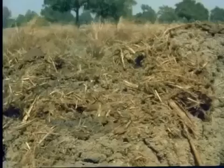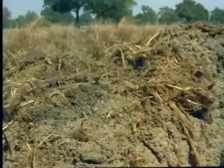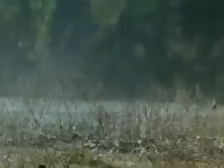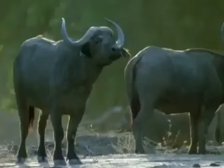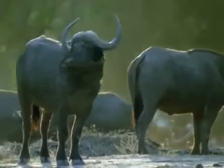In Mana, termites consume as much vegetation as all the other animals put together. The race is on for the final scraps of food. Swarms of red-billed quelea scour the soil for the remaining seeds. By November, Mana's cupboard is virtually bare.